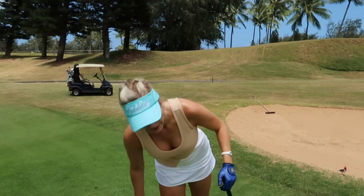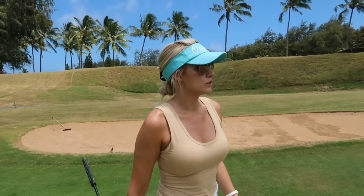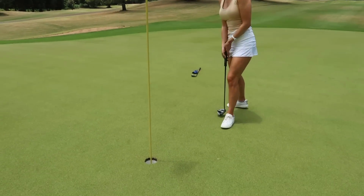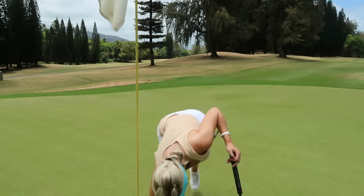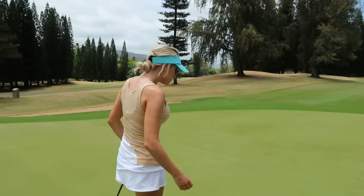Well, I lucked out. I didn't fly it far enough, but it still stayed up on the upper tier. So I'll just have like a 4-footer for my par. Okay, and I made another par and up and down. That's kind of my game.